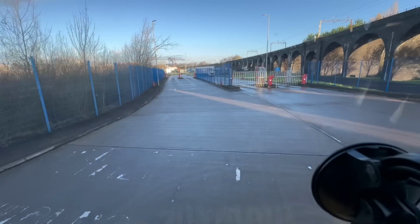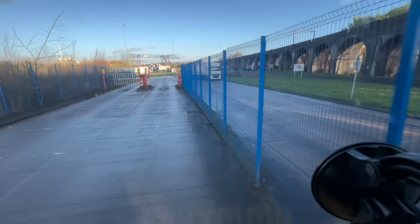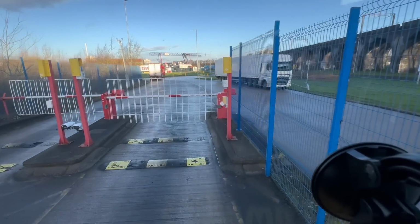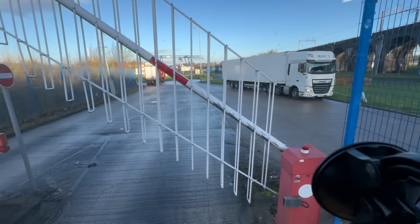Just trying to have a look on the sat nav. There's a guy parked on the left hand side over here. So this little train viaduct thing's pretty cool. Do we have to put anything in on here, or does it just open? Oh no, there you go. Barrier just opens up, which is ideal.